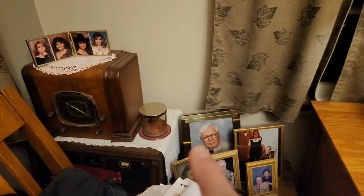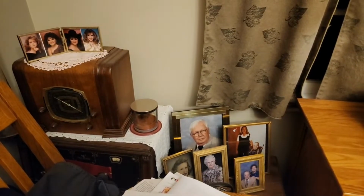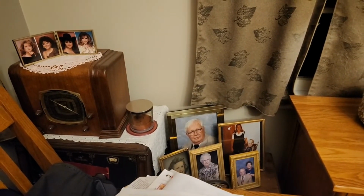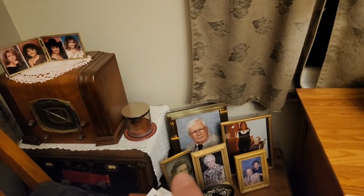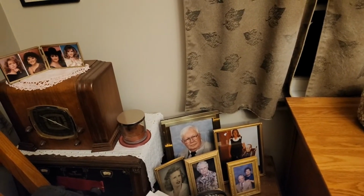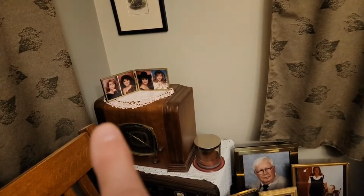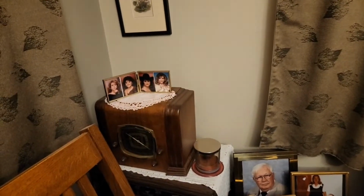That gentleman right there is Scott's dad, and that's my grandma and my grandpa, Ma and Pa, and that lady right there is my mother-in-law, and that's Aunt Marietta and Uncle Jesse, and that is me and Robin and Hazel and Rhonda, my sisters.